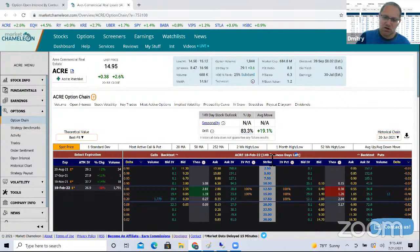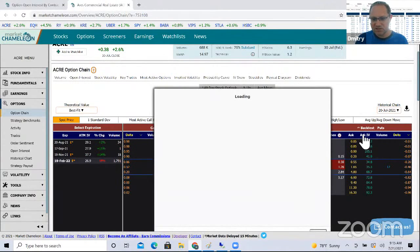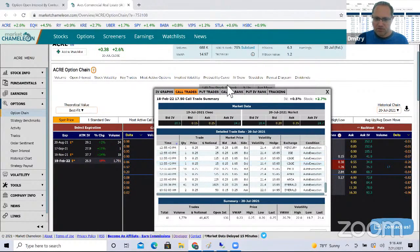So you could see here 149 business days to go. This is the longest dated expiration on the board. So we see they went after this long dated option. Here's where it closed, 20 cents bid, 35 cents offer. I'm going to click on this 1,779, and we're going to just take a look at what we think may have happened. So here is the time and sales.